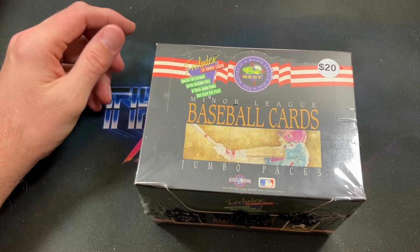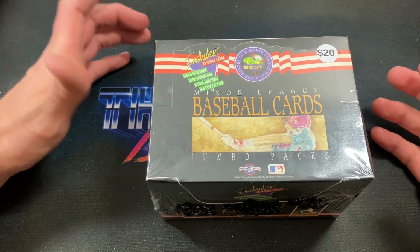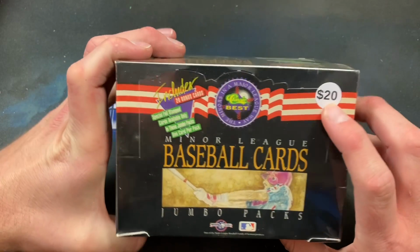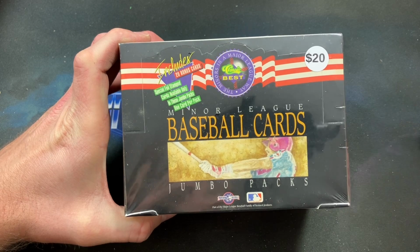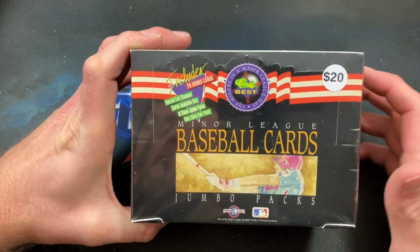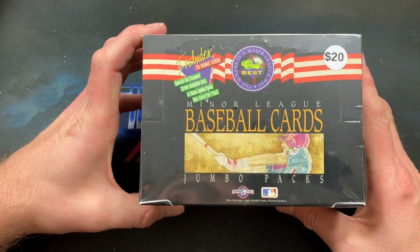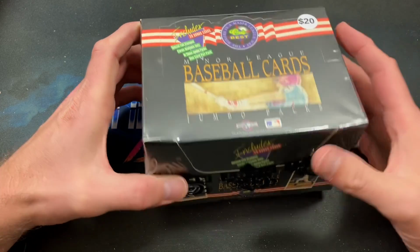And the next box I picked up from the same dealer was a 92 Classic Best Jumbo box, which is definitely fun because it's a cheap release. It's very affordable. You see 20 bucks. I ended up getting this for 15 because I think I only had a certain amount of cash on me. So I bought the Emotion box and this for $45, which I thought was a great deal. The last couple of these sold on eBay for like $60, believe it or not, for a junk wax era set and a minor league release at that.